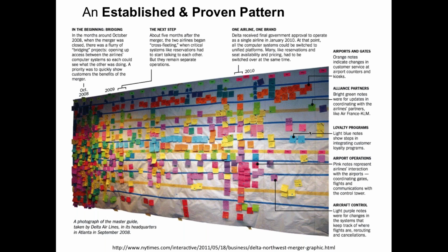So, you know, I know a lot of people, especially in IT, say, hey, that's super old school. It's awfully quaint with your blue tape and your stickies, but just understand that a lot of people use it.